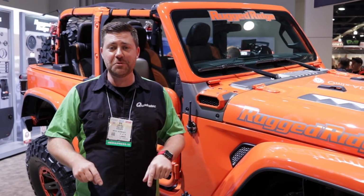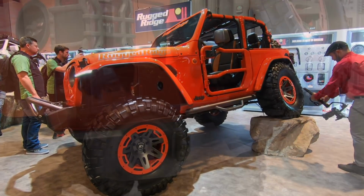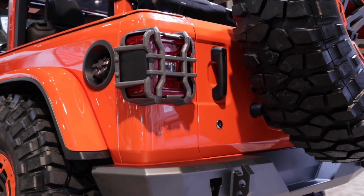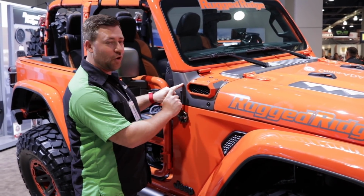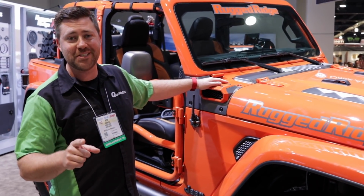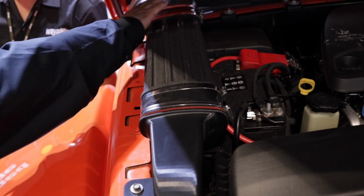We're here in the Rugged Ridge booth, and they have a ton of new stuff on this 2-door JL here that caught my eye. They've got bumpers, they've got their heavy-duty tire carrier totally redesigned on the back of this thing, taillight guards, but a few things really stood out to me. And right here, you'll notice on the cowl, they've got their cold air snorkel intake system. Now this thing is a 100% bolt-on modification. That's right, you're not cutting, you're not drilling, you don't have to do any paint work, you don't have to replace your hood. It ties right into the factory air box under the hood.